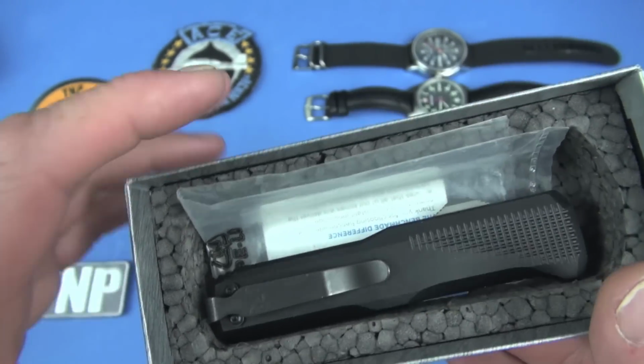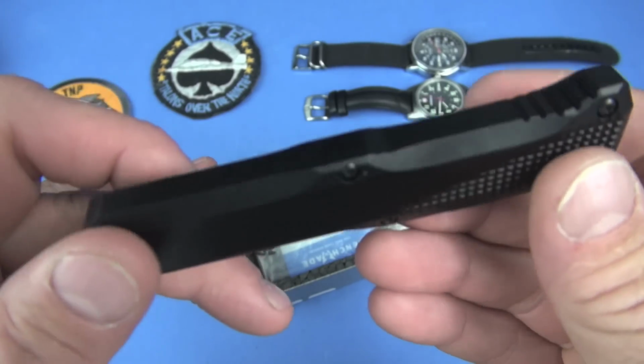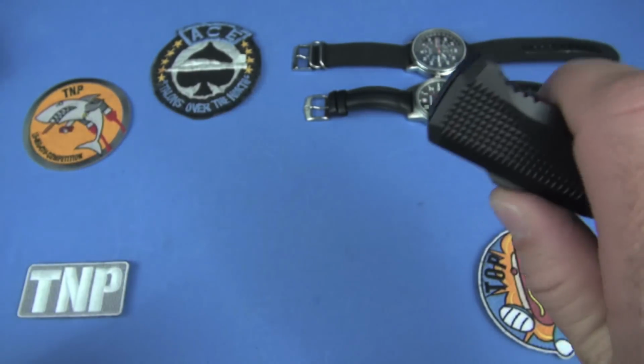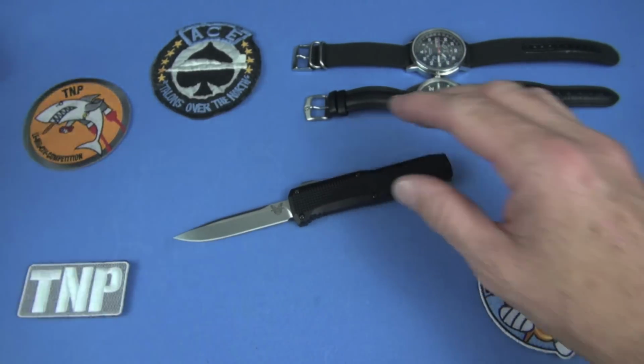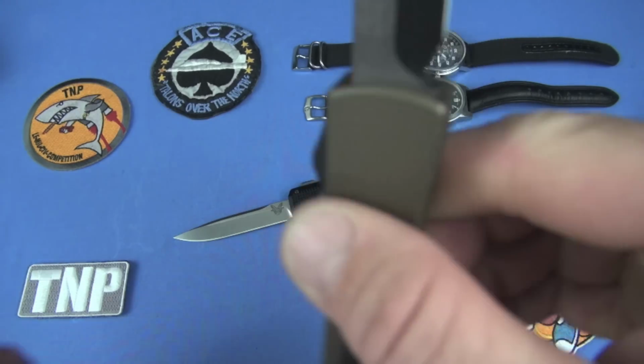As we open up the box and take a look-see, it reminds me of another knife in size and in presentation. I've talked about it. I've come out with a special edition. Do you know what that blade was? It's a Phaeton. We'll talk about the action here in a second. If you said the TNP Microtech Ultratech, you are correct, and here it is.